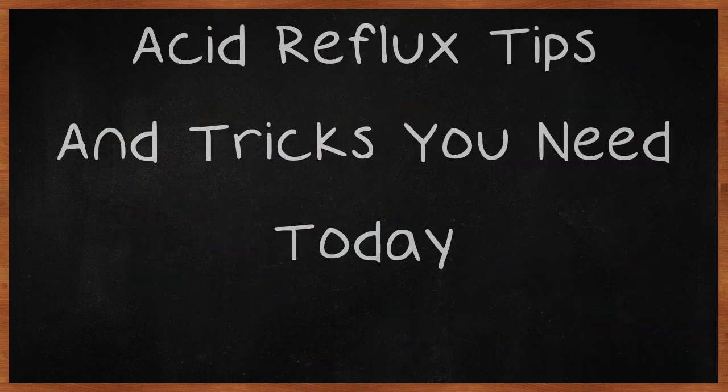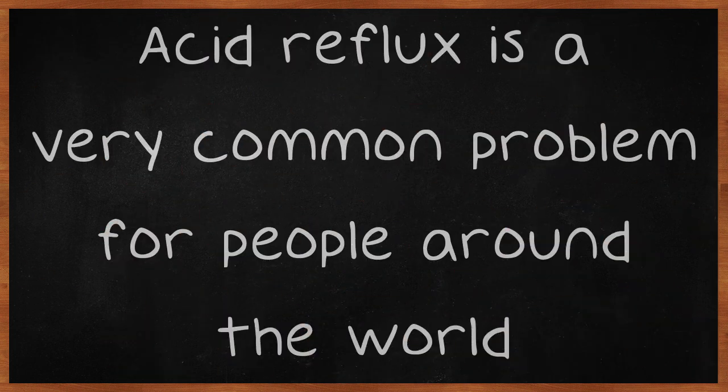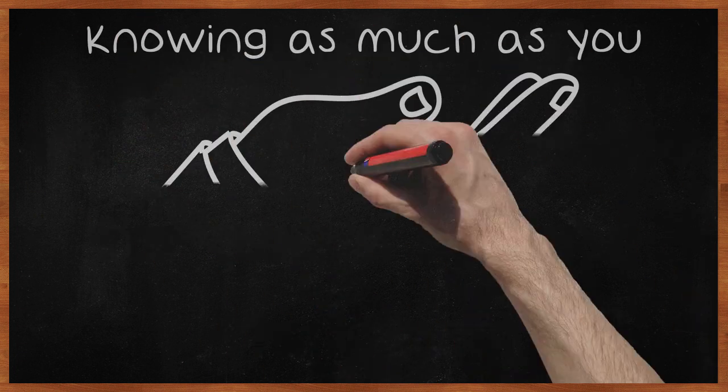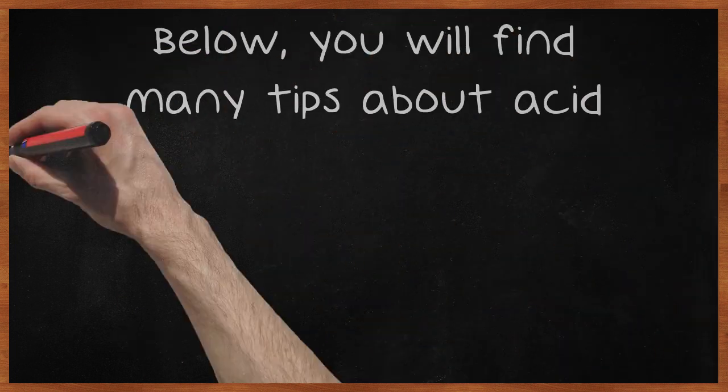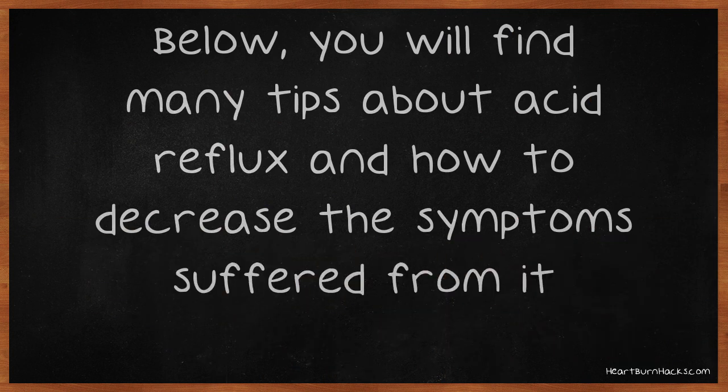Acid reflux tips and tricks you need today. Acid reflux is a very common problem for people around the world. Knowing as much as you can about this health problem could help you decrease your level of discomfort from the symptoms. Below, you will find many tips about acid reflux and how to decrease the symptoms suffered from it.